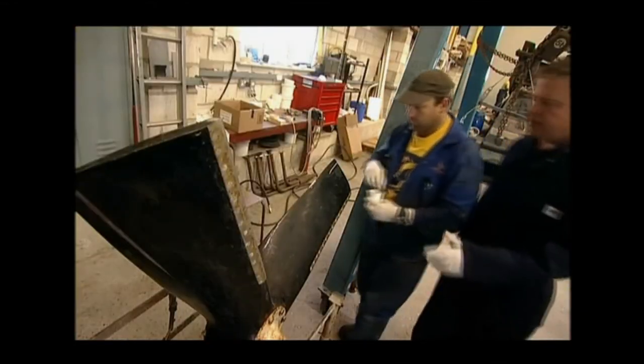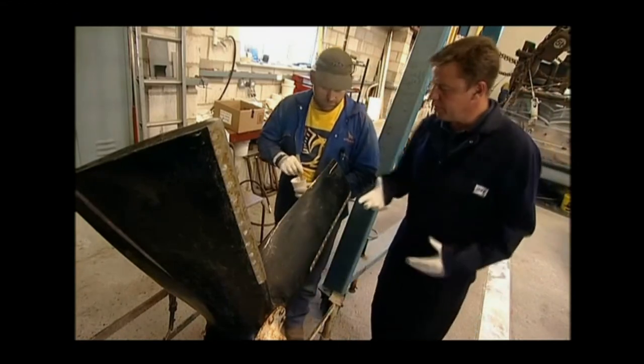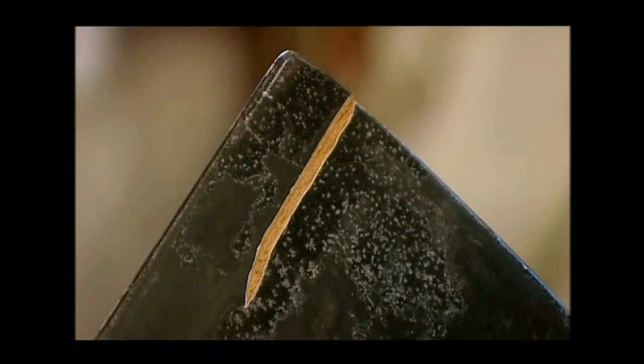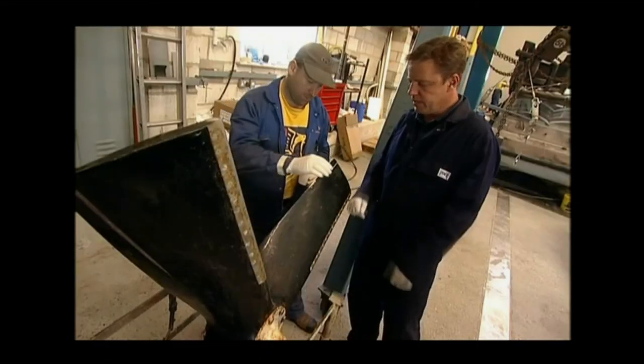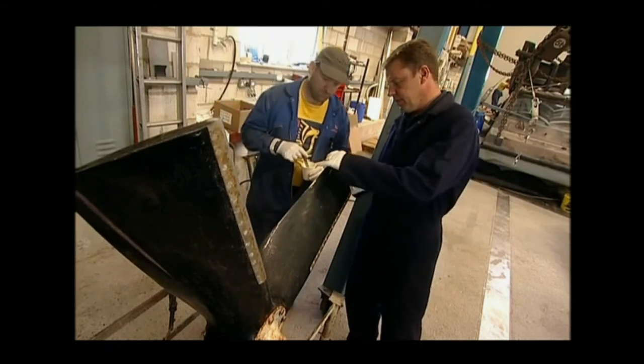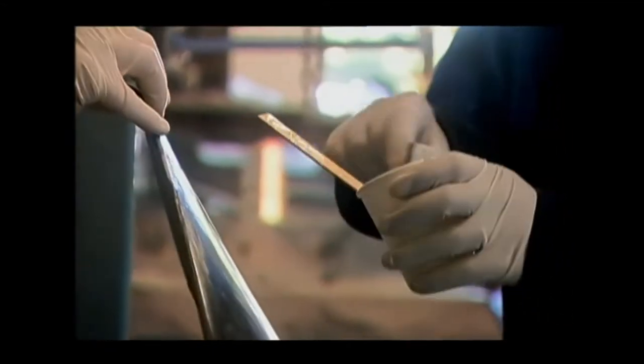Well, Darren, even to the untrained eye, I would surmise that this is the propeller. Yeah, certainly is. And it looks like it needs a bit of work. Yeah, we've got a few cracks and things on it. Not looking too good. Will this start falling to bits then if we don't? It certainly will, yeah. These bits will come flying off if we try and run it like that. We don't want that.